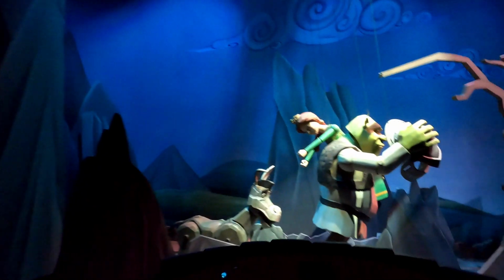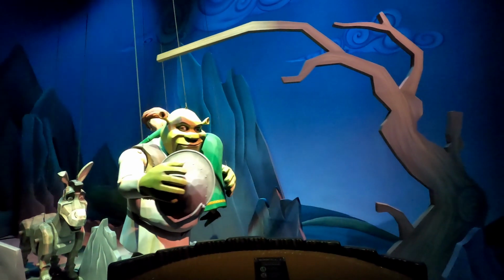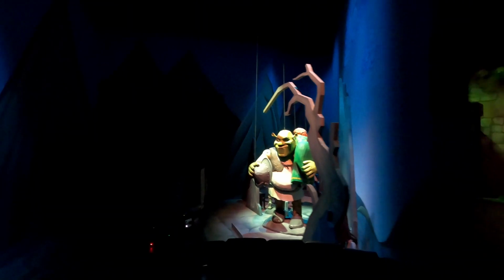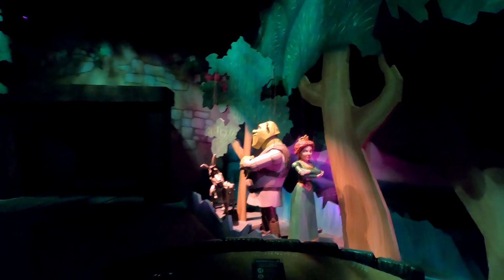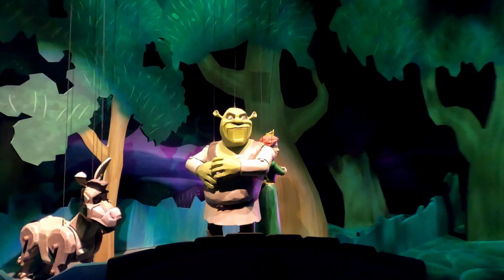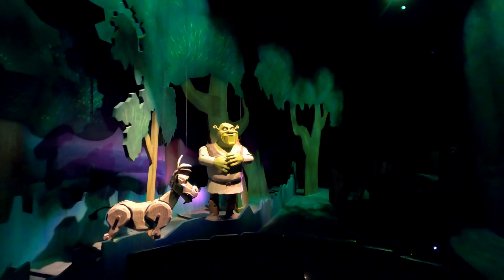Where's your destiny? You must know how the story goes. A princess locked in a tower and beset by a dragon is rescued by a brave knight, and then they share true love's first kiss. Wait, you think Shrek is your true love? I was sent to rescue you by Lord Farquaad. You can tell Lord Farquaad that if he wants to rescue me properly, I'll be waiting for him right here.